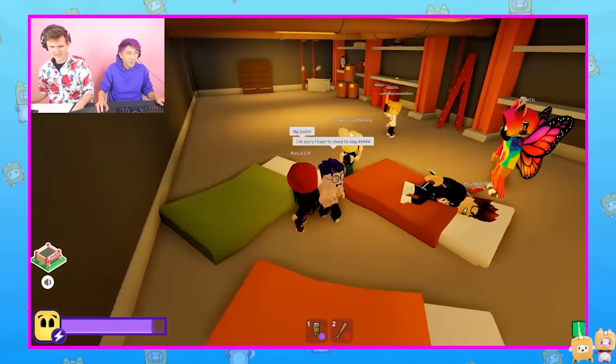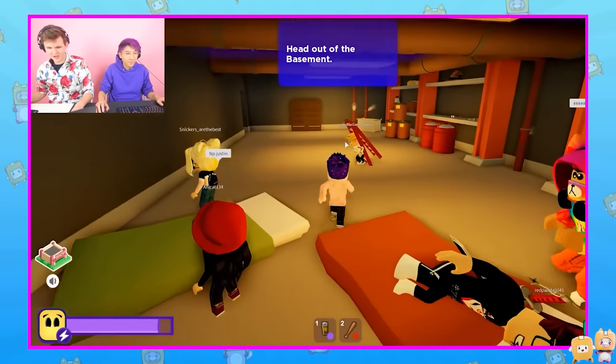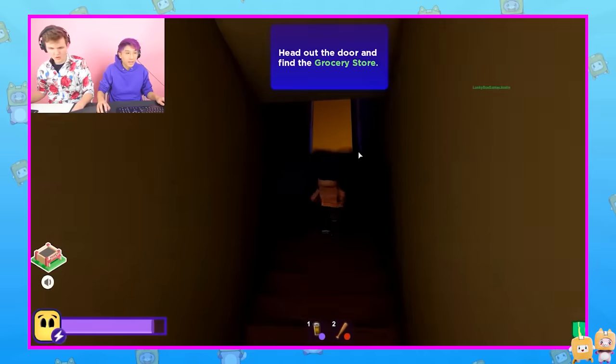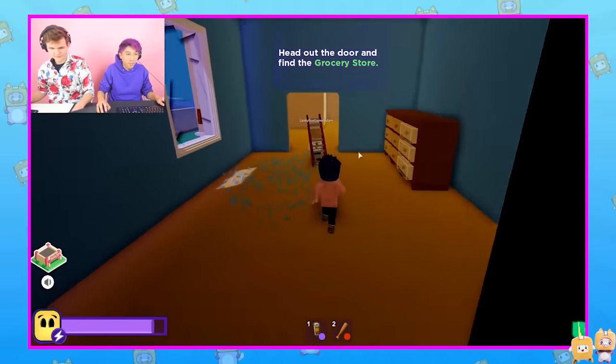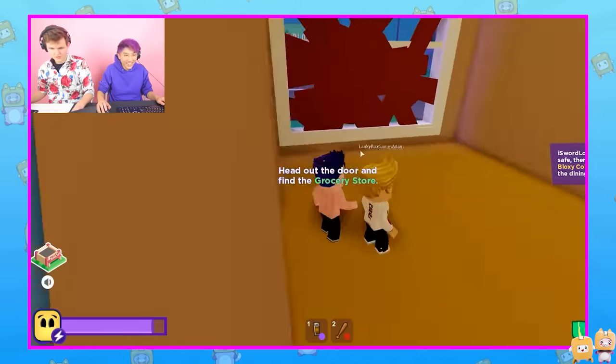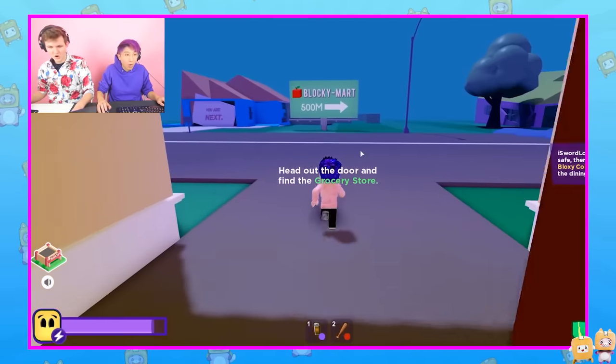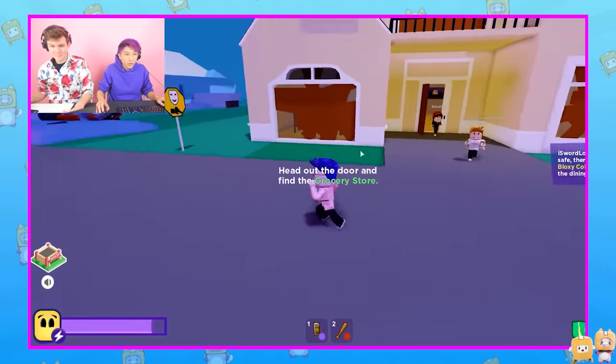We're all right. Wait, there's a ladder over here. Dude, I can pick up the ladder. Maybe this leads to something? Oh, yeah, wait, pick it up. Wait, it says head out of the basement. Oh. It says head to the door and find the grocery store. Okay, Adam, come on. I'm right behind you. Dude, your little character's carrying this huge ladder. Okay, wait, wait, wait. Okay, let's go. Adam, come on, let's go. Okay. Dude, we made it out. Let's go to the grocery store.